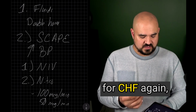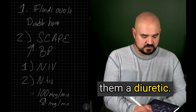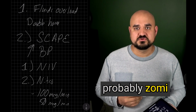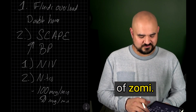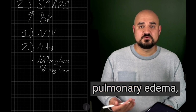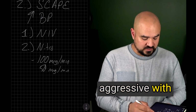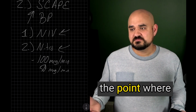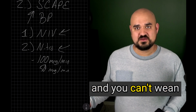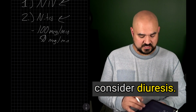For CHF, again, if they're just fluid overloaded, we're going to give them a diuretic. We're going to use furosemide, double their home dose, double the actual number. Don't be afraid of furosemide. If they're sympathetic crashing acute pulmonary edema, they look terrible. At that point, we're going to get aggressive with non-invasive ventilation. We're going to give a high-dose nitroglycerin drip. And if you get to the point where you've broken the sympathetic surge and you can't wean the NIV, you can't wean the nitro, then at that point, consider diuresis.